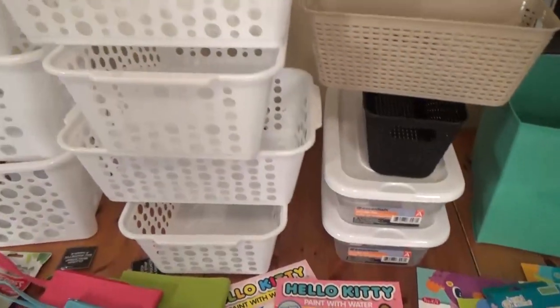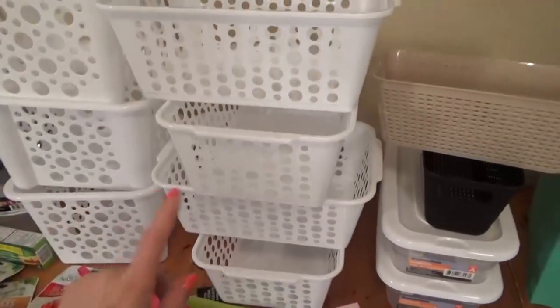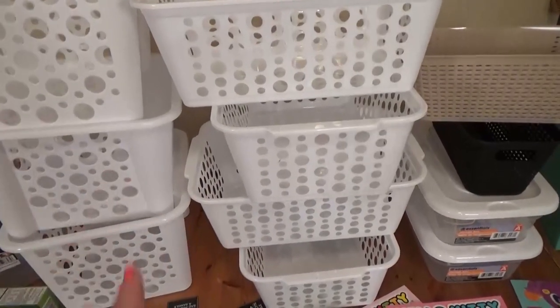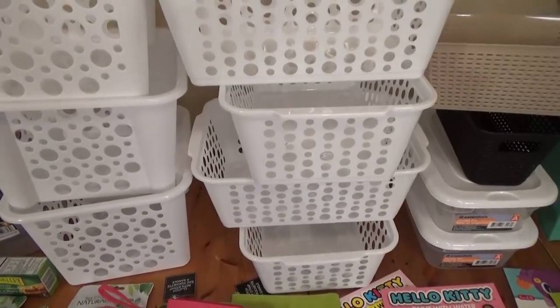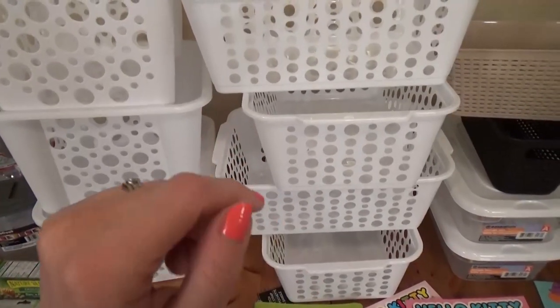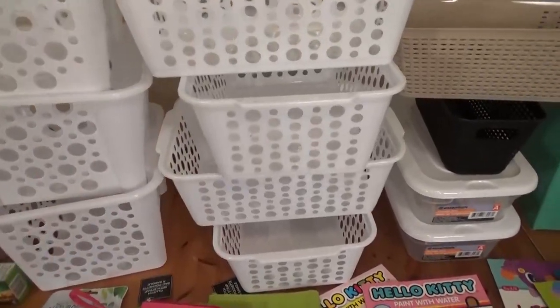And then back here, I have all of these assorted containers. Can you guys tell I like the white ones? I really like the white containers. I think they look crisp and clean. But if you like color, they had a lot of really pretty colors. Pink and teal and blue, all kinds of colors.